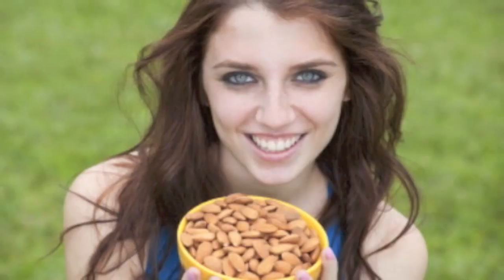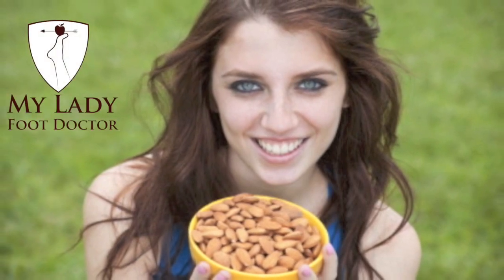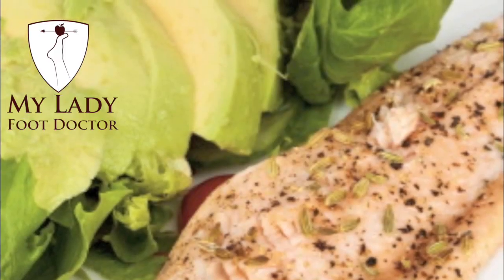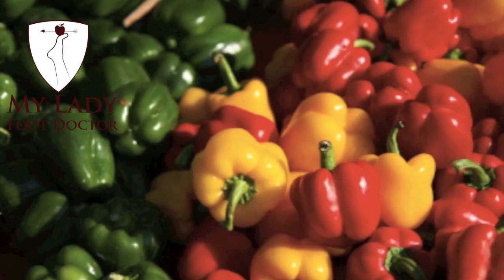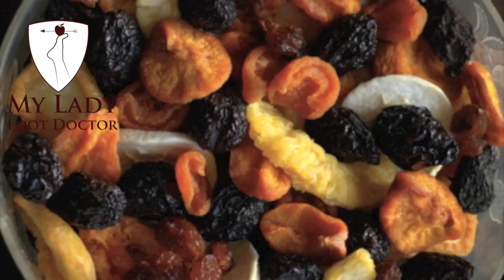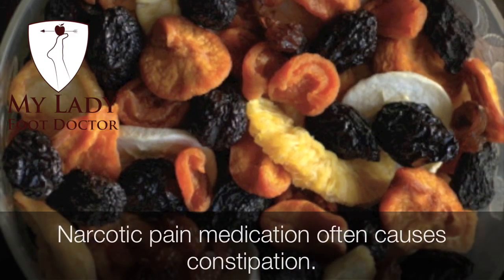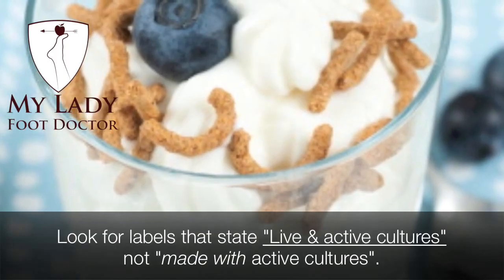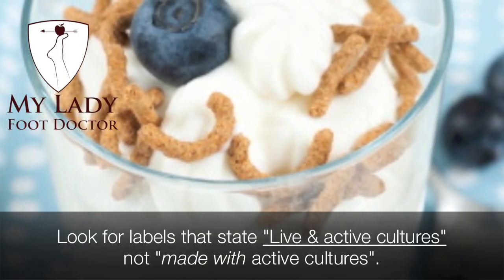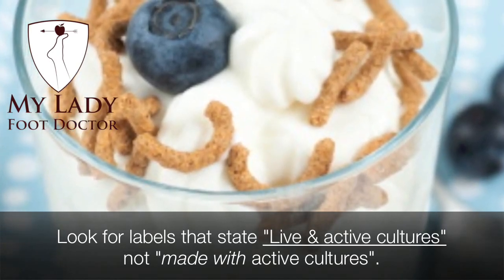Don't underestimate the importance of good nutrition. Your body needs plenty of high-quality protein, vitamins, and minerals in order to heal effectively and efficiently. Try including fish, eggs, nuts, spinach, beans, and a variety of colorful veggies. Narcotic pain medication can and often does cause constipation, so be sure to add prunes and apples to your diet and stay well hydrated. Antibiotics can disrupt the normal healthy bacterial flora within your gut, so add Greek yogurt that has live and active cultures.